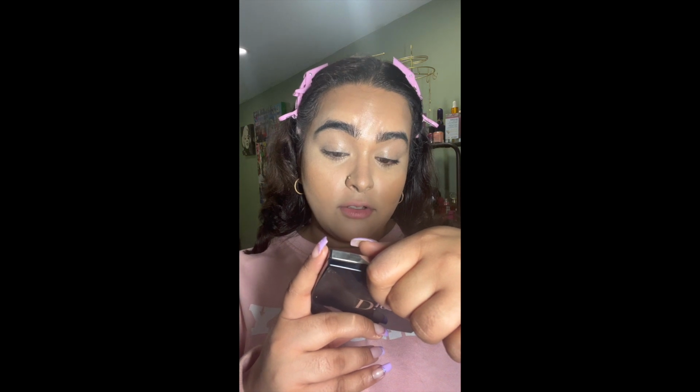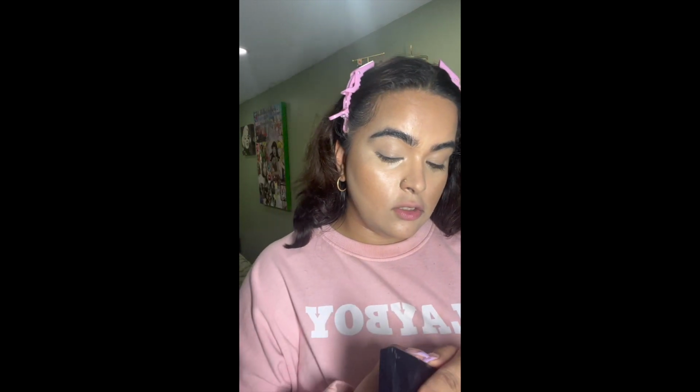Midnight. Powder time. So we're gonna go in with the Dior Forever Natural Velvet. It's a compact foundation, but I just like to use it as a way to set the spots that I don't want to be shiny. So let's see what brush we can use.